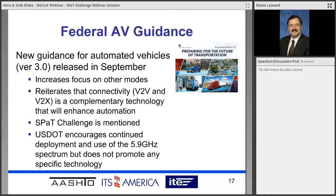And the US DOT encourages the continued deployment and use of the 5.9 gigahertz spectrum. They don't promote any specific technology, but as we know today, the only thing that legally uses the 5.9 gigahertz technology that you and I can buy is DSRC. But they encourage the continued use of that and are supportive of the kinds of things we're doing. So I just thought I would point those out from the document.